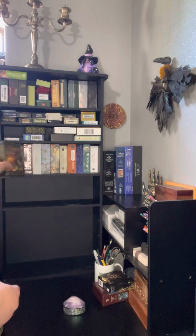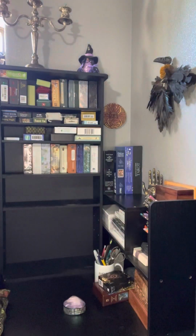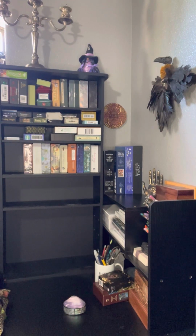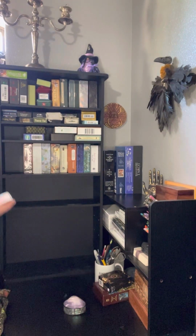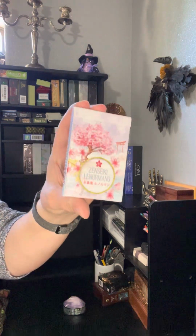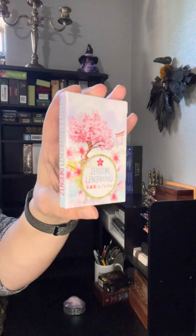Should probably go a little bit faster. This one's a Lenormand, Fairy Lenormand. Running out of room over here on my side. So my Lenormand's back there. Oh, this is a fun deck. This is a Lenormand deck called Zenseki Lenormand. So it's all Japanese themed.